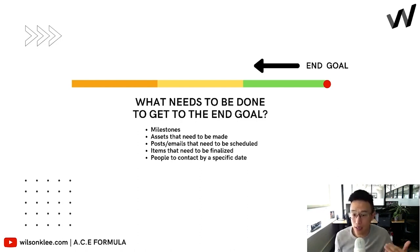Some of the items that you want to identify would be, for example, milestones. What are some of the critical steps you need to hit in order to achieve your goal? Assets that need to be made, whether it be promotional items, social media posts, or newsletter write-ups. You need to identify all these things. Post emails that need to be scheduled, and when they need to be scheduled. And as you can see here, the different colors identify the different critical points that you need to achieve.